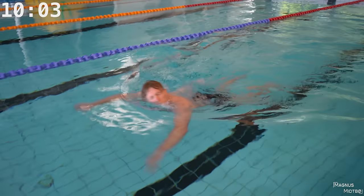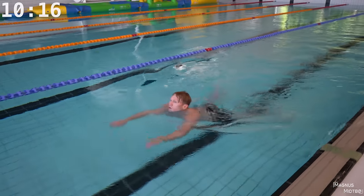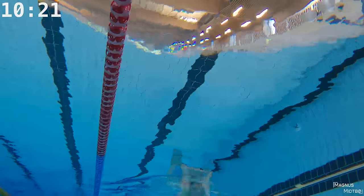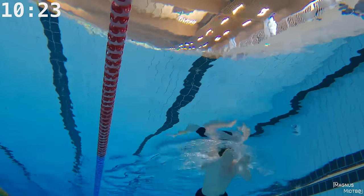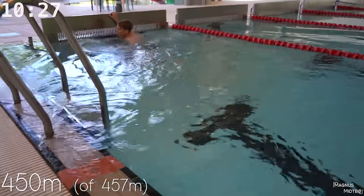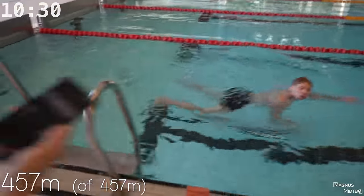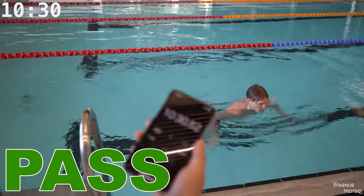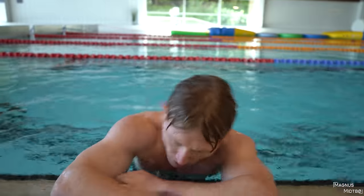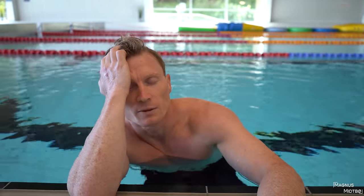His final lap. Come on, come on, come on! Time. Woo. 10 minutes, 30 seconds. We were thinking about doing this in the ocean. Yeah, that would have been a terrible idea.